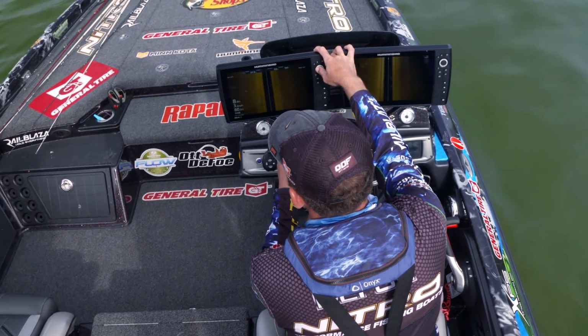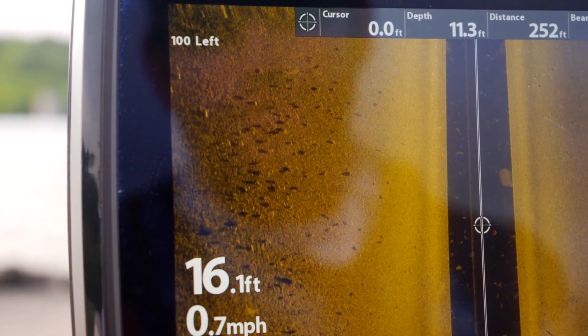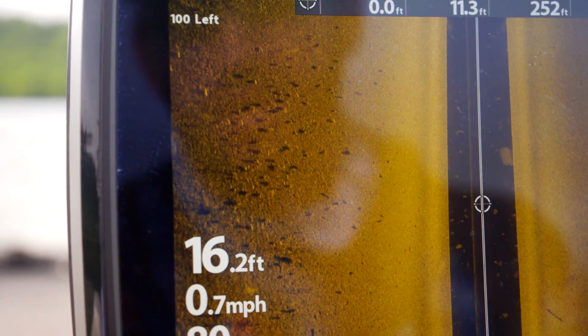I would have to say my favorite aspect of fishing offshore in the summertime is the fact that I know when I cut the engine off and I walk up on the front deck and I drop that trolling motor in the water, where I'm about to put a bait, I already know there's bass there. So you can see these black shadows right over here. Those are actually the bass.